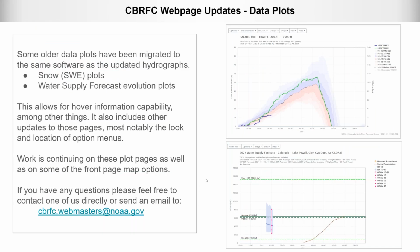And then data plots, we're migrating our data plots to use the same plotting packages. So these would be our snow plots, water supply evolution plots, our 10-day streamflow forecasts. These are more interactive plots. What else are we working on? Yeah, if you notice anything fishy or something that doesn't look right, please let us know. There are quite a few changes, so we'd love to fix what's not working.